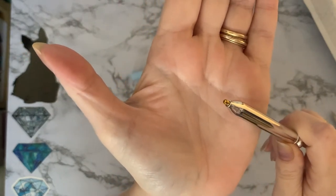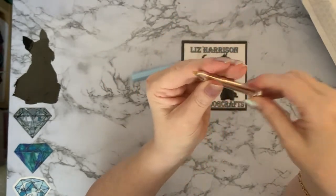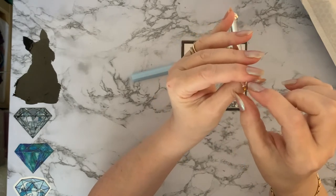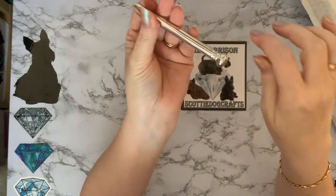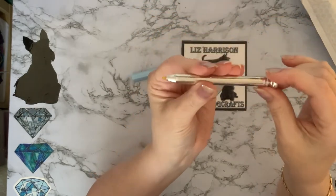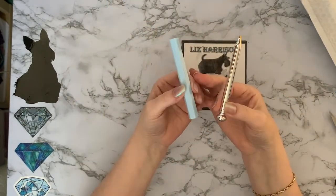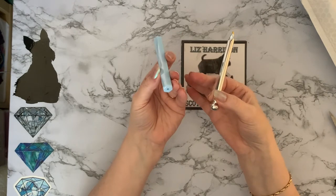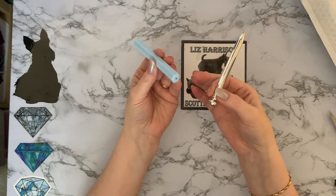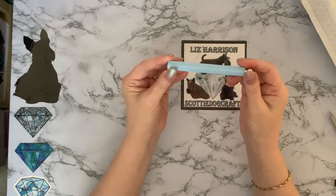I thought I was ordering something that was similar to my pickup pen that I use, my Silhouette pickup pen that has the blue tack in it. And you turn the top and the blue tack comes out the end. And I thought that's what this was going to be. And now I've looked at it closely, I see that all it is is a different shaped drill pen. Yeah, that's just me not reading it properly. I was thinking it was going to be something different. So I've just got a new drill pen.